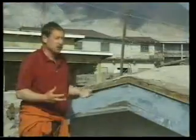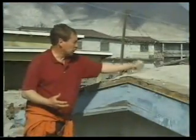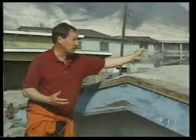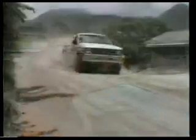Another hazard is that the ash from a volcano often contains a great deal of very fine dust. And this dust can cause health problems. People drive their vehicles through the ash, or they can try and clean off their roofs, and this can cause serious health problems.